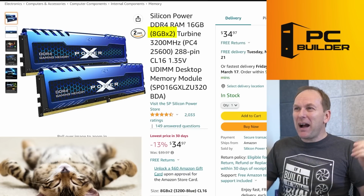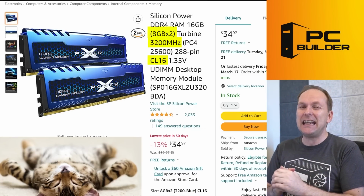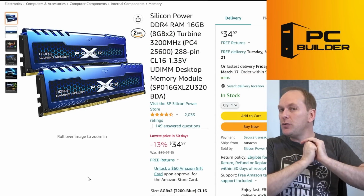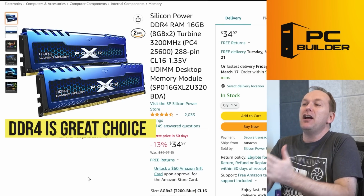$35 for 2x8 gigabyte DDR4 3200 CL16. 2 sticks of RAM, not just 1 stick. Your eyes do not deceive you. Pretty insane value right now for DDR4. Do not go DDR5 on these budget PCs. You just cannot beat it for that price.